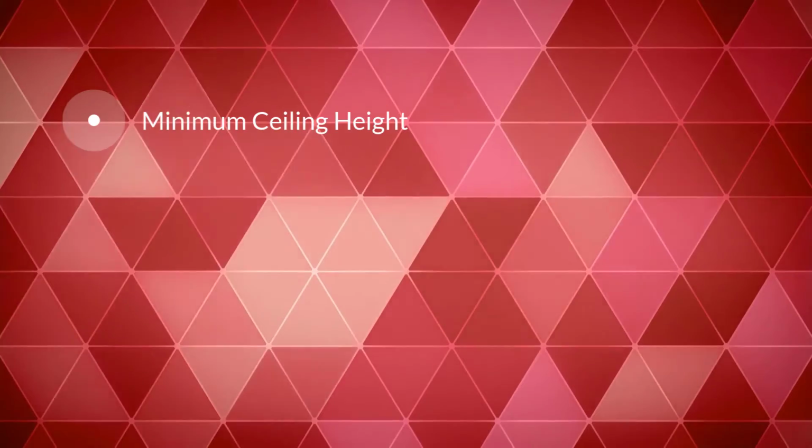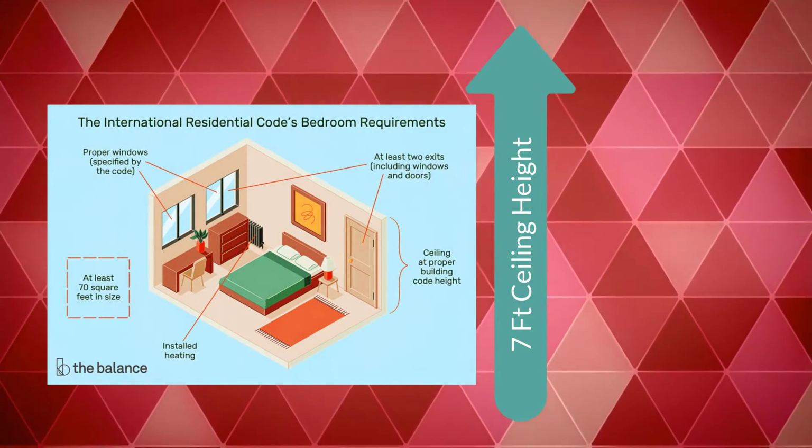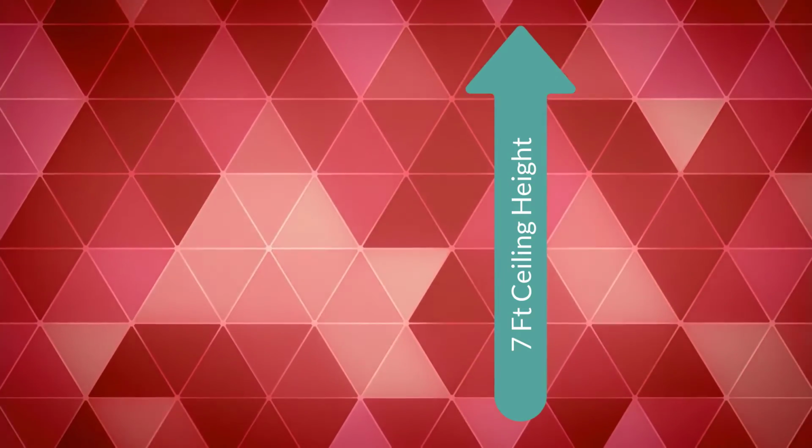Number 4, minimum ceiling height. There are more size dimensions to worry about here. At least half the bedroom ceiling has to be at least 7 feet tall. So yes, if you had a loft area, you could put a bed in an area with less than a 7-foot ceiling if the other sections of the room have a higher clearance.